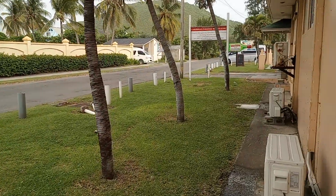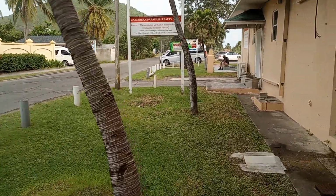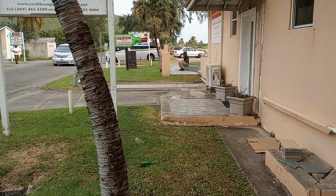And again, it's going to have to be selling for at least $325,000 or higher, and you'll need to get an appraisal for that too.